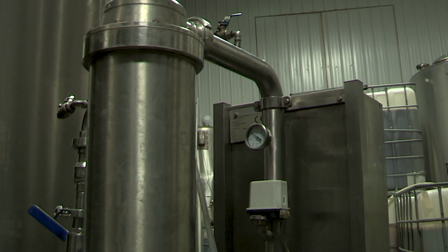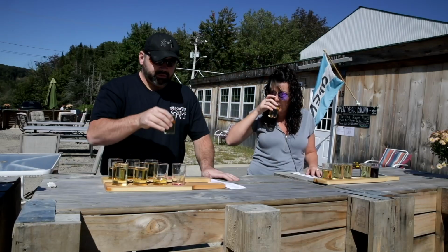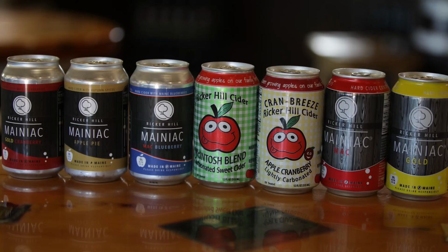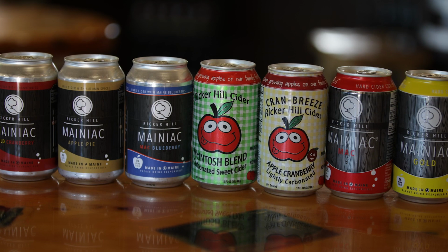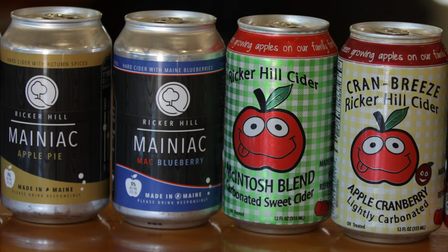This here's a cross-flow filter. It's standard in winery technology for filtration. That's how we get the cider crystal clear for the hard cider and the carbonated sweet ciders. We blend different filtered ciders together to make the different ones, and then we'll also add back sweetening and the different flavors at that time.